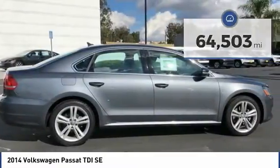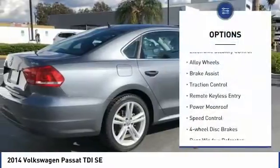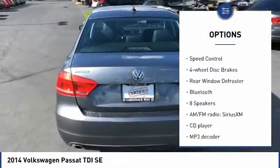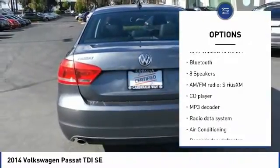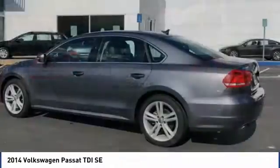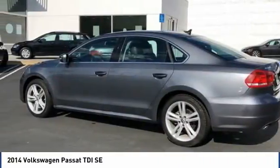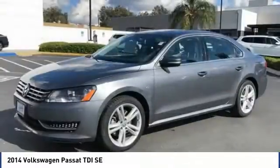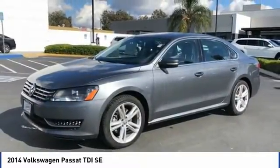Here are some of this vehicle's great options: electronic stability control, alloy wheels, brake assist, traction control, remote keyless entry, power moonroof, speed control, four-wheel disc brakes, rear window defroster, Bluetooth. This beauty is sure to make you the talk of the neighborhood. So call or drop in for a test drive today.